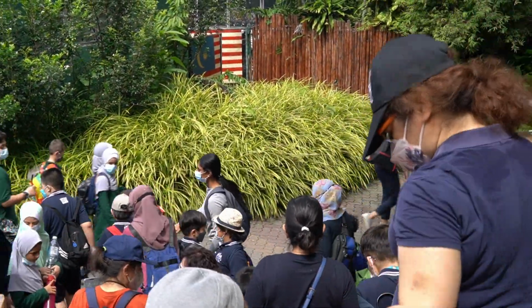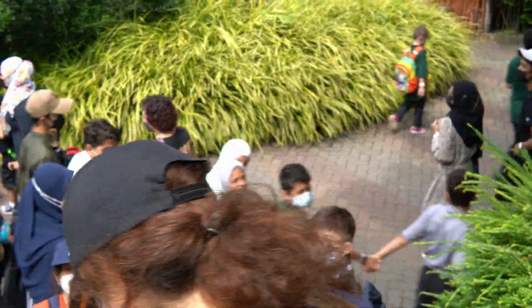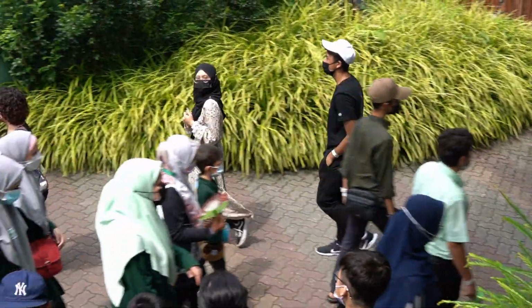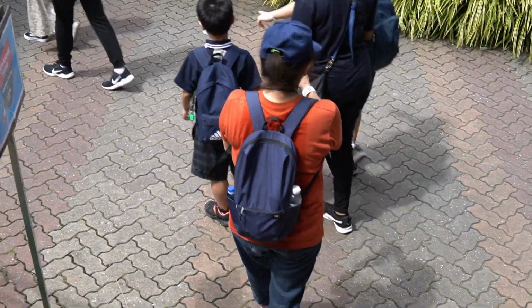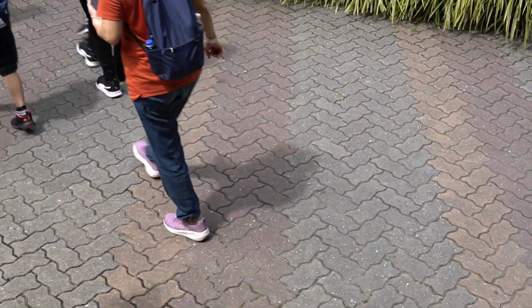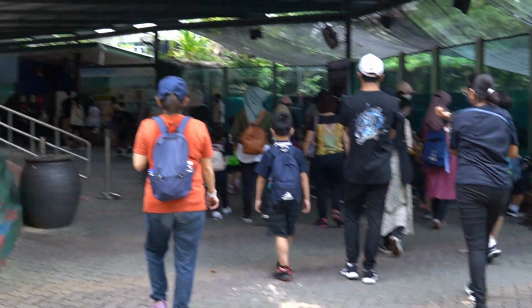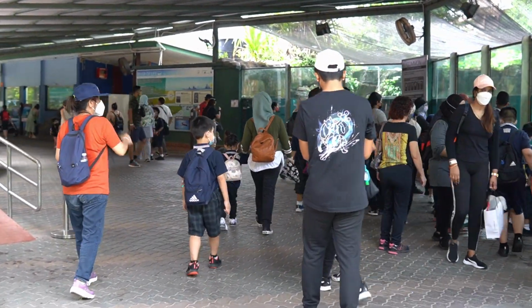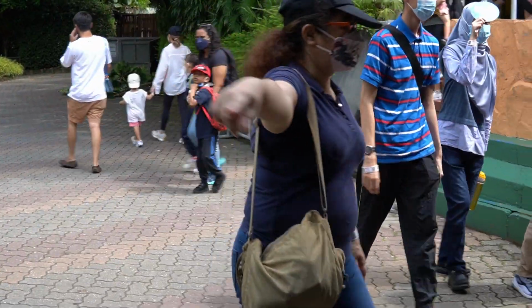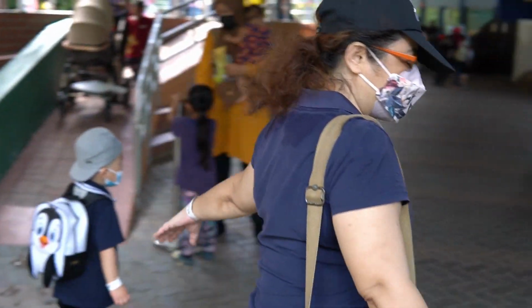Alright, after the performance, now the students and the teachers, the teachers are guiding the students to another part of the Zoo Negara. Just now was a very interesting performance. Don't you guys think so? Big fish! You see big fish! Come on, here, here, here!